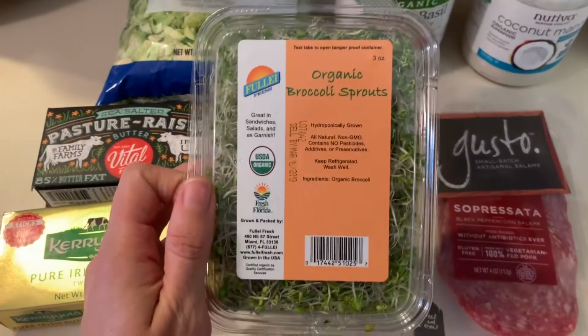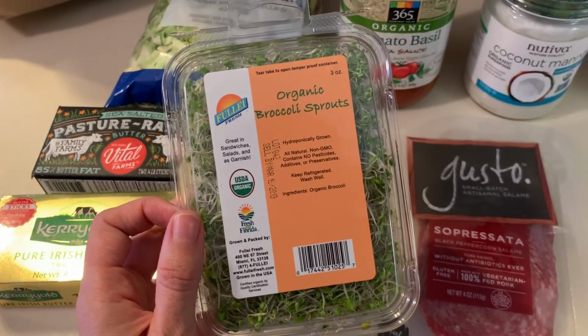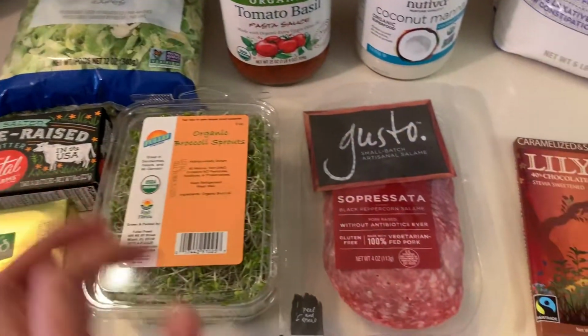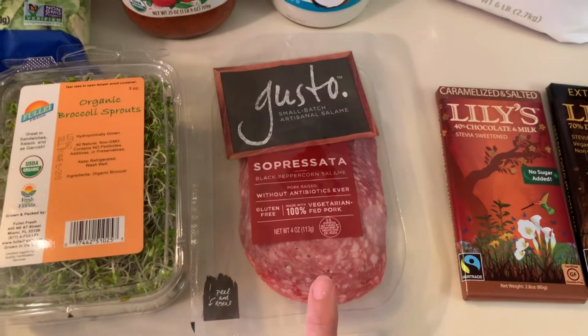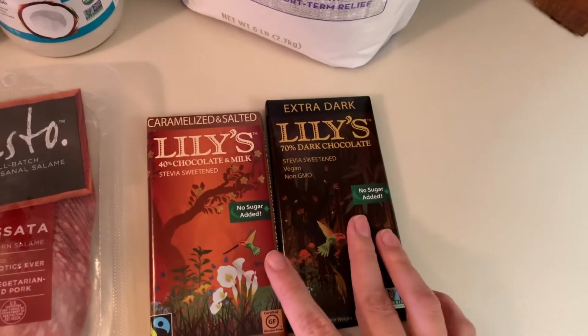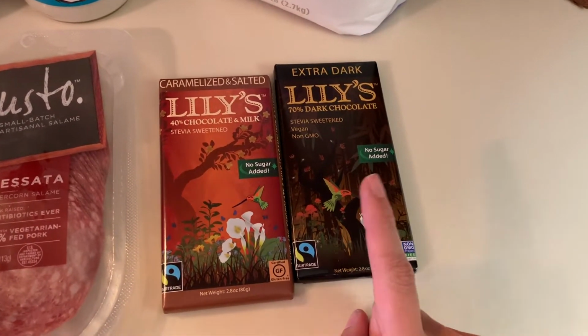Then I've really been into organic broccoli sprouts lately. I've heard so many great things about them, so I'm trying to incorporate them in my diet more. And also I got this sopressata for the cheese board that I'm going to put together. And two of my favorites, the Lily's caramelized and salted and extra dark chocolate bars.